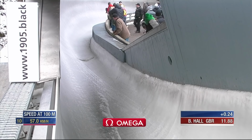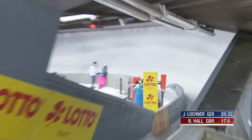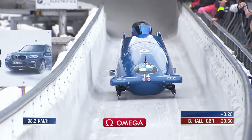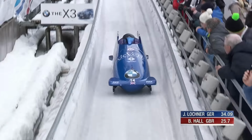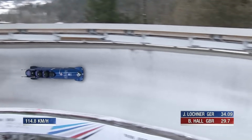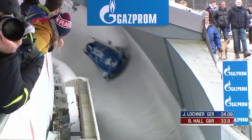496. Got two brand new men in the team, Taylor Lawrence and Luke Dawes from the Royal Marines and from the Parachute Regiment, and it takes time for the team to gel. A little touch there on the wall coming out of S4, but controls it. And then takes 2 taps going into Janner. Decent speed coming into Kreisel, good controlled line.